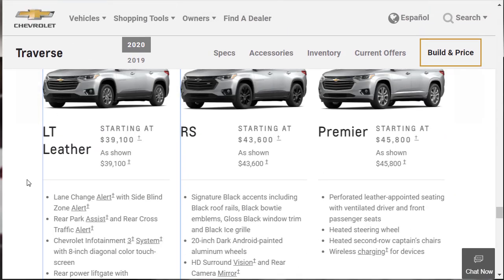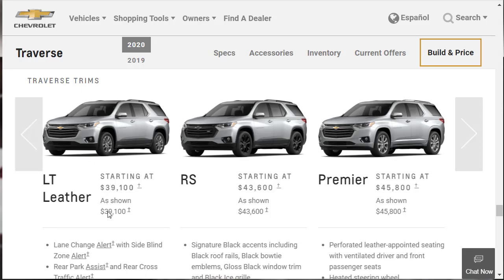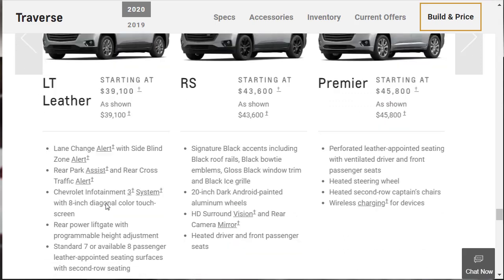$35,400. Then over here is the LT leather. That's where we're sitting. That's what we're going to build in price. So the LT leather starts at $39,100. Must not be any packages, because they always say price starting and price shown always seems to be the same. So there must not be many options.